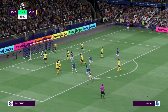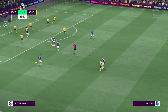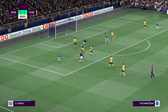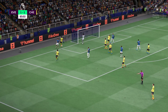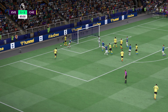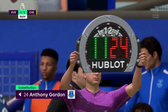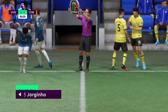Who can they pick out? Well, as a defender, that will sit you down to the ground. Well, they've given him too much space. Alan. And the referee has awarded a corner following that touch. Both managers deciding this is the time to change things around. Both teams going to the bench.